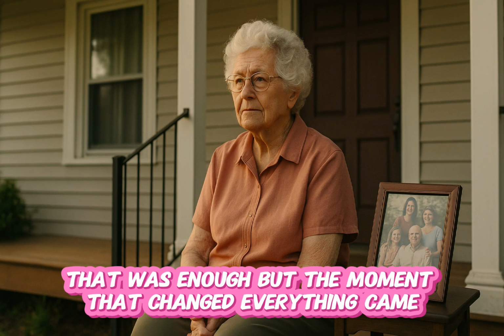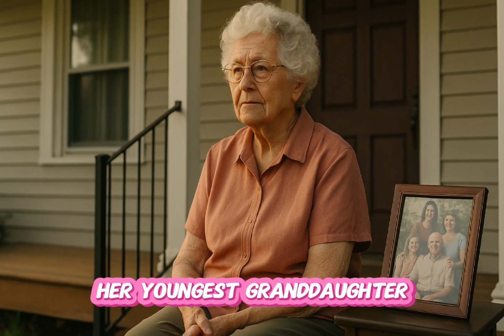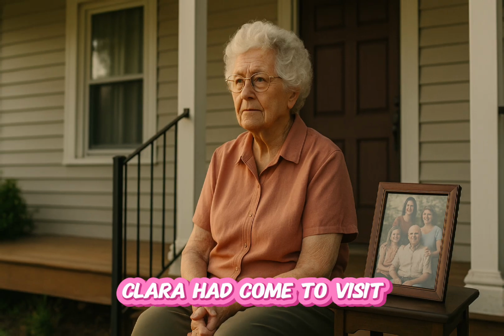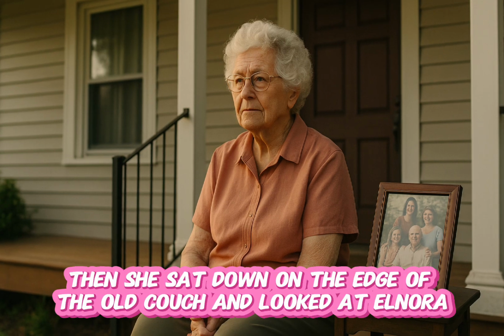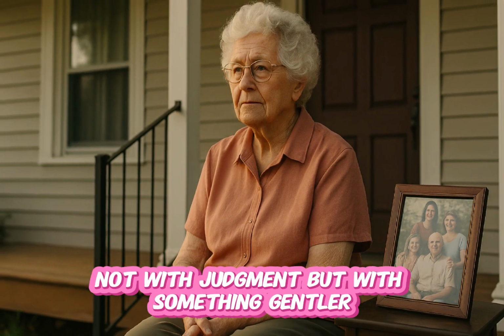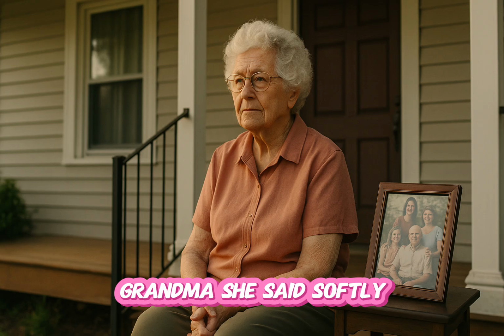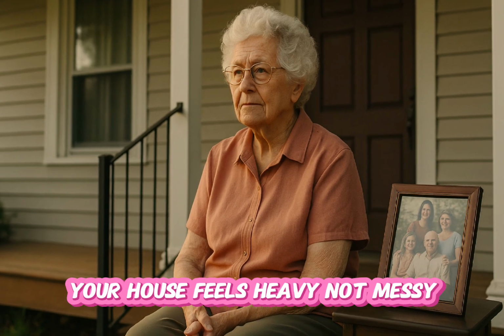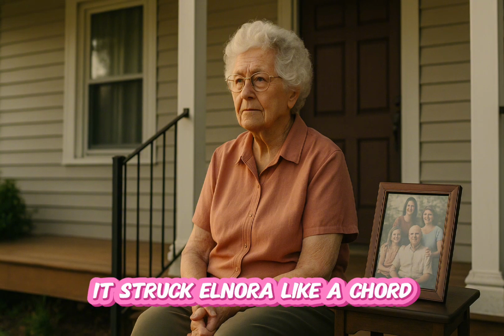But the moment that changed everything came on a quiet Sunday afternoon. Her youngest granddaughter, Clara, had come to visit. She wandered through the house, quiet, curious. Then she sat down on the edge of the old couch and looked at Elnora, not with judgment, but with something gentler. "Grandma," she said softly, "your house feels heavy. Not messy, not cluttered. Heavy." It struck Elnora like a chord.